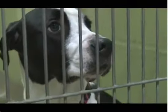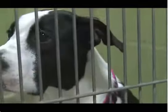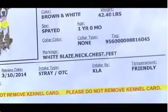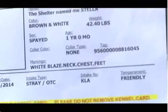The change here at the shelter has been to drop the breed designation. What would a person coming in to adopt look at and see that would be evidence of this new policy? The first thing that's going to stand out is the kennel card, which is on every kennel that we have. It lists the dog's name, color, gender, and age, and it no longer lists the breed.